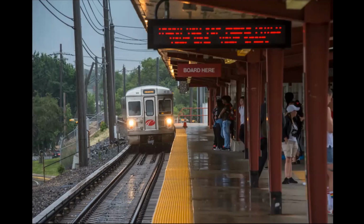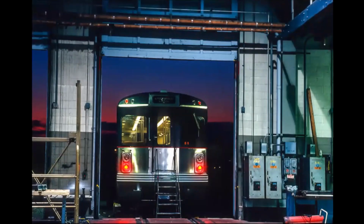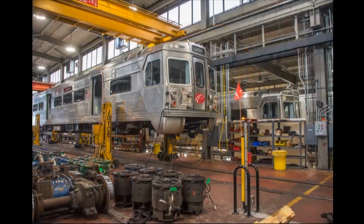But this is a set of the new cars coming by. There have been at least two tours of the PATCO shops that I've been on. I think the West Jersey chapter ran both of those. This is the first one, back in, I guess, the 90s, with the older cars still in service. And then the most recent one with the newer cars.